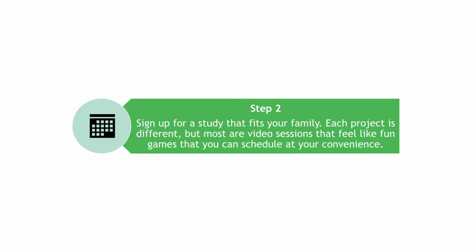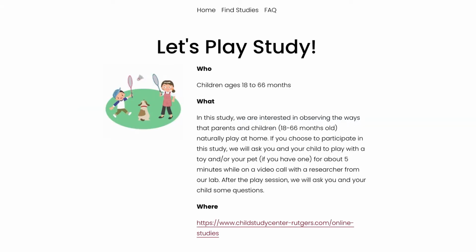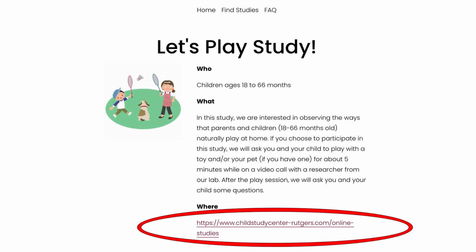Each project is different, but most are video sessions that feel like fun games that you can schedule at your convenience. Every study is a bit different, but you'll click on links to find out more about studies that sound like they could be interesting to you and your family. There, you'll be able to see a short description about who the study is for, what the study is like, and then how to sign up. For some projects, you'll see a link at the bottom. This will take you to a website that describes the study and has opportunities for you to sign up.